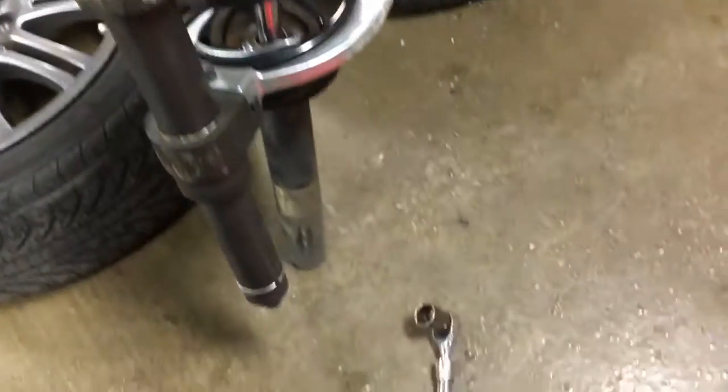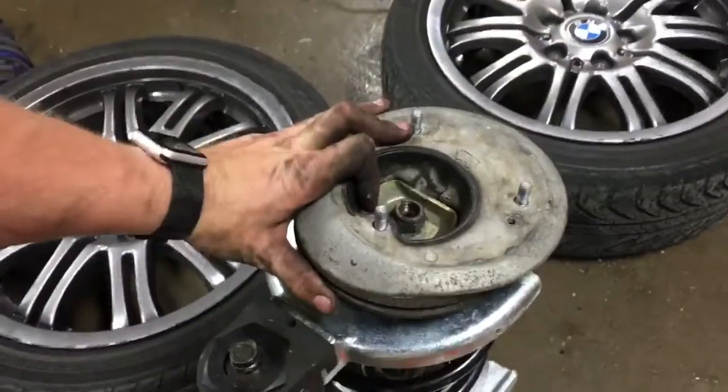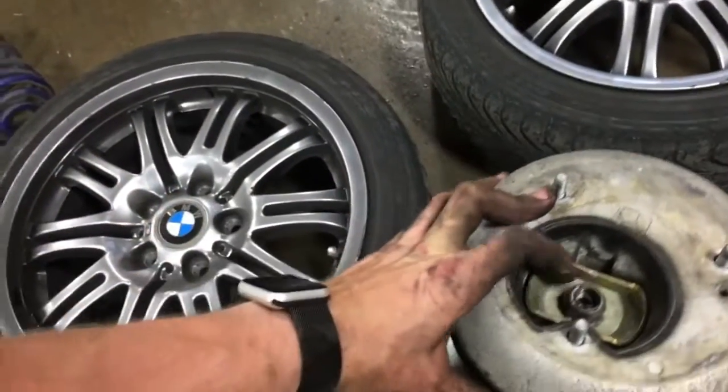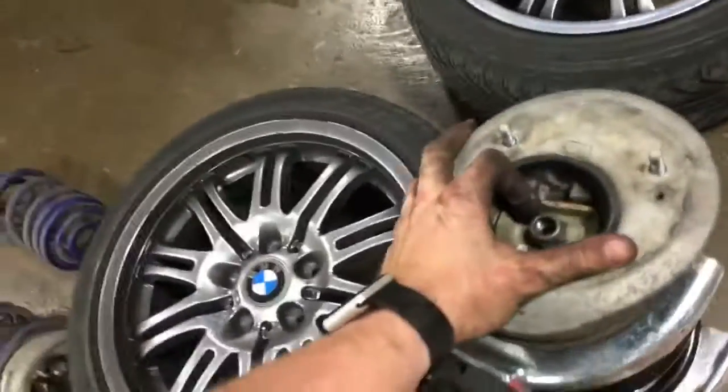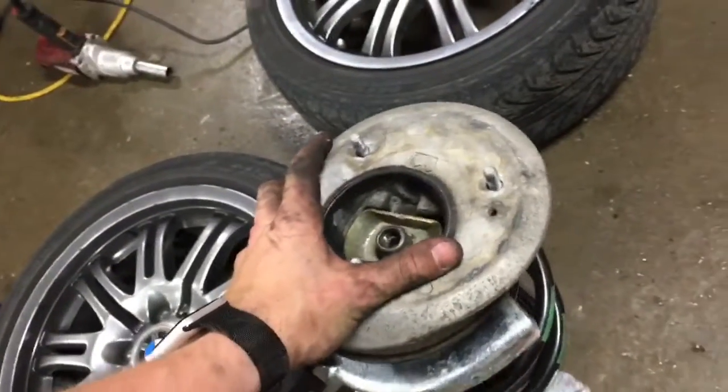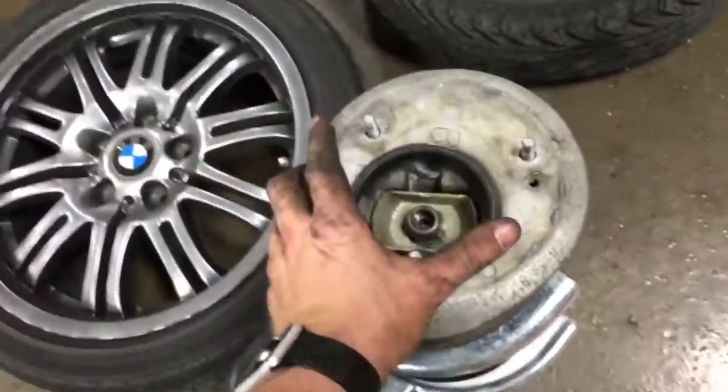Easy peasy. It was literally about 30 turns on that. Still super easy. I got it threaded on with the washer. Now I'm just gonna zip it with the impact, and she should be ready to decompress, and we'll do the next one. There she is, completely assembled, ready to pop back in.